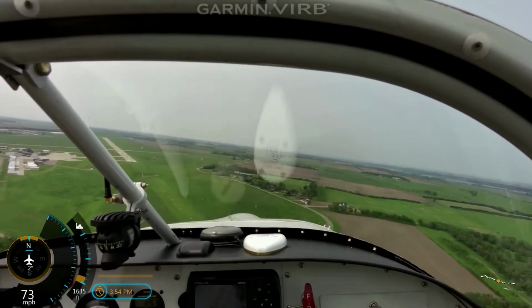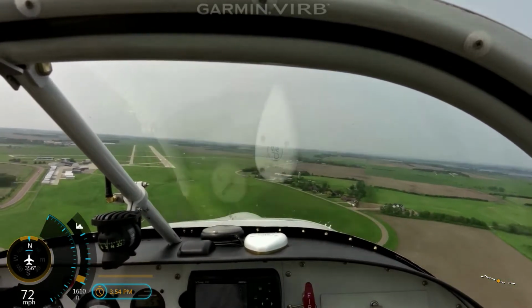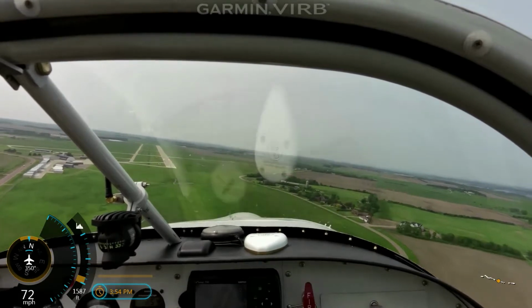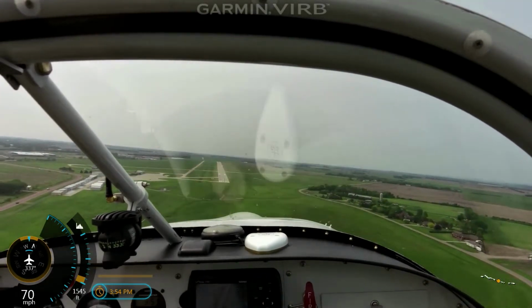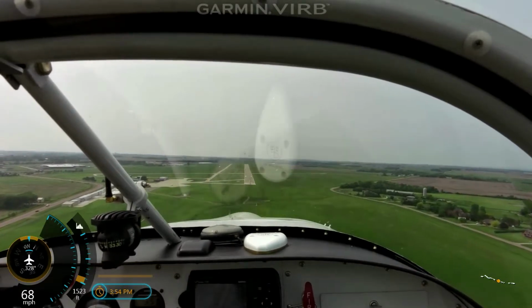Lamar's traffic, Aztec 12 Mike, is 2 miles to the west, going to enter left downwind for runway 36, Lamar's. And Gurney, RV-6 Delta Mike, final 31.